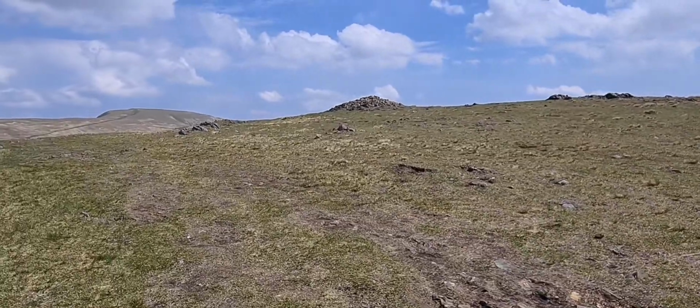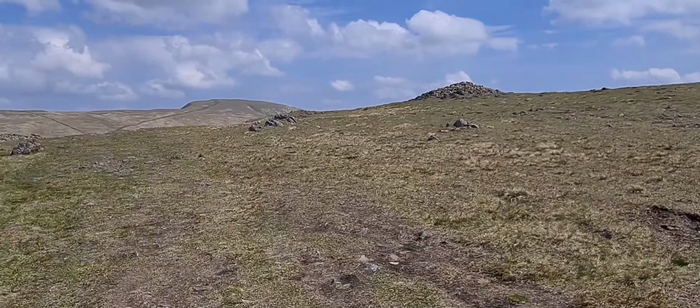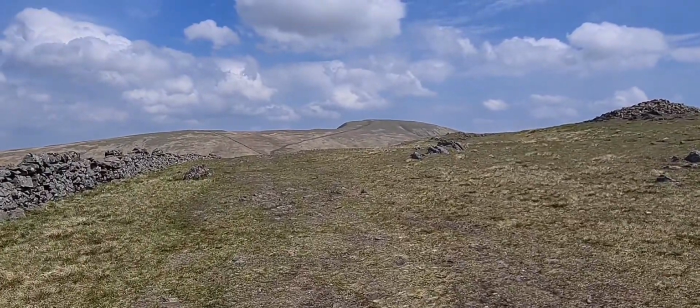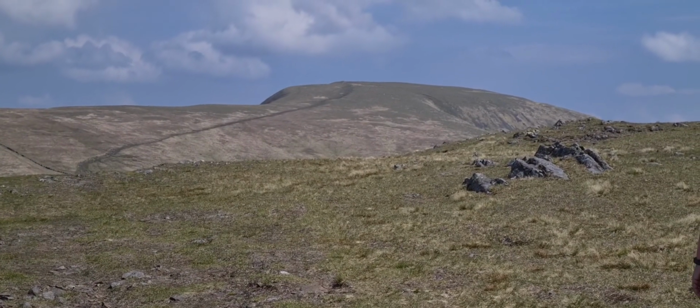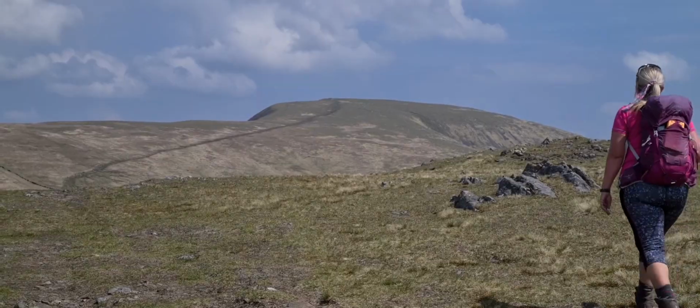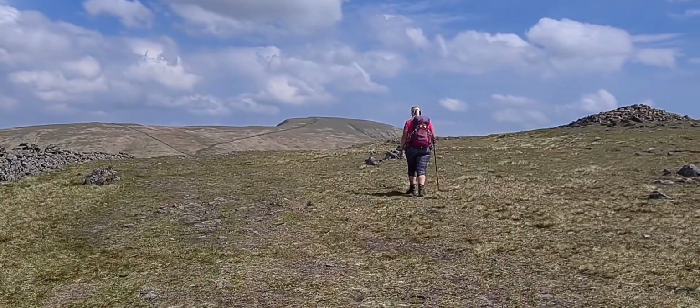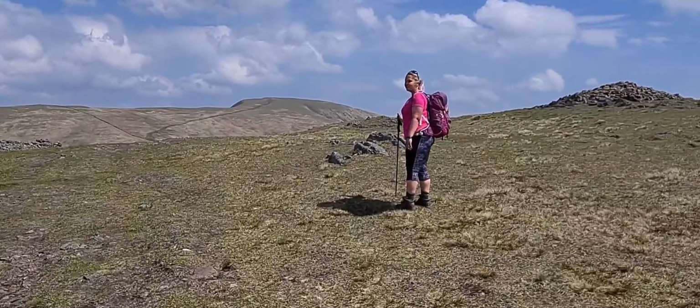That little lump in the middle of the picture is our little summit cairn for Benyellary, and lurking off over in the distance there, if we zoom in a little bit, is where we're headed. That is the Merrick. Onwards. Beautiful. Isn't it?